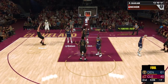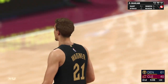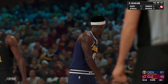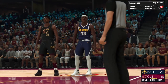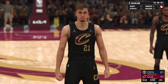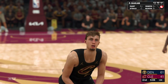Here's Wagner. And he gets the whistle. 2 free throws coming up. It's going to be on Siakam. Cleveland shooting their 3rd and 4th free throw attempts of the game. And they've had really good numbers all season from the free throw line. That's good from Wagner. A different look now for Cleveland. Victor Wembanyama is checked in for Bryant. Marshall comes in for Dorian Finney-Smith. And it's Kennard in for Kevin Herter.